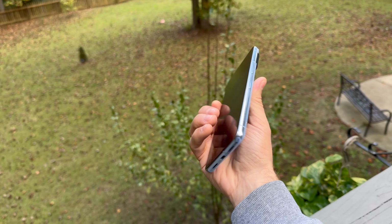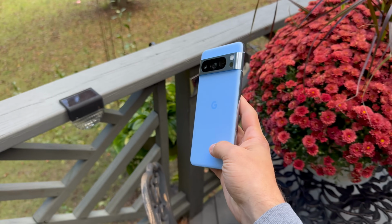So I've been using the Pixel 8 Pro and the Pixel 8 for about a week now, and I'm here to tell you guys which one I think you should get. To save you some time, I'm just going to tell you the answer straight away. I think you should get the Pixel 8 Pro. So if that's all you wanted to know, there you go. I just saved you some time. But if you want to know why I came to that conclusion, keep on watching the video.